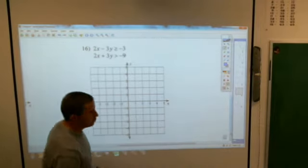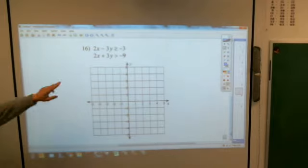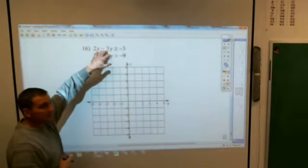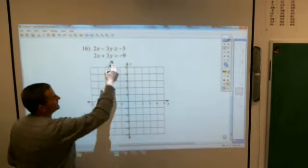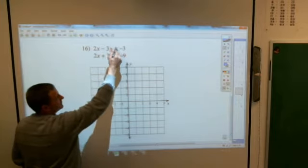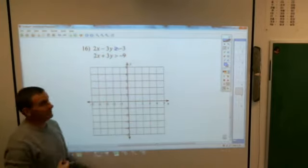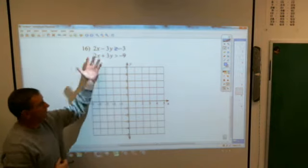Right away, boys and girls, I always kind of glance at the problem and say, are there going to be any issues with this problem, something out of the ordinary? And on this one I say, yes, the y is negative. As soon as you see that, when you graph it out, you no longer think about it being greater than, but you flip it to be less than. So you're going to shade the bottom half of that. Anytime you see that negative y in standard form, that's what you should be thinking.